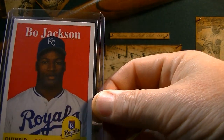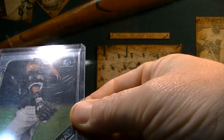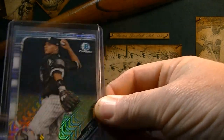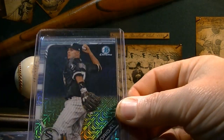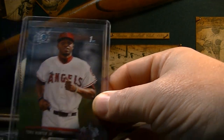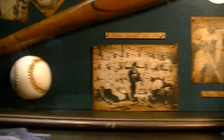Another Bo Jackson. I really like Bo Jackson a lot. Bo Jackson. There's a Topps Fire Bo Jackson. Nick Mangrove, some sort of refractor. I forgot what they call that, Mojo refractor or something. There's two of those. Torrey Hunter Jr., first Bowman Chrome card. Pretty cool. There's another one of those.